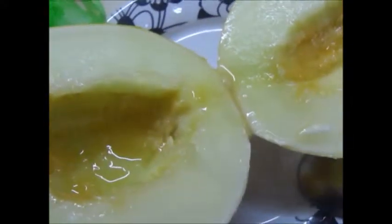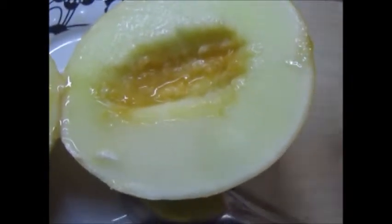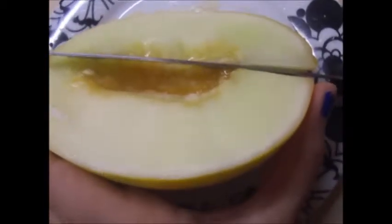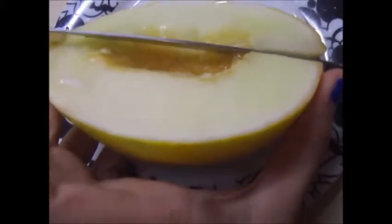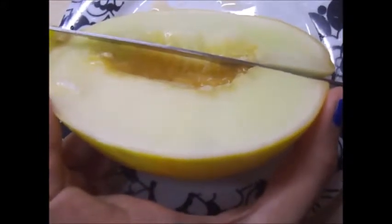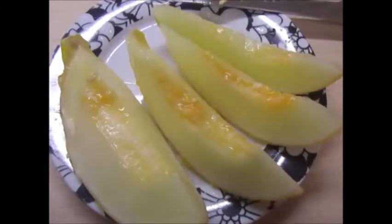Okay, so now you just have to separate them, and because this is very hard, the surface is very hard, we have to remove the skin from the flesh. Yeah, so what do you do? You take a knife and you cut the melon into halves, and then you cut the halves into 3 pieces like this. You take this melon like that, and then you cut it, and then you cut it again, and then you will get 3 pieces from the half.